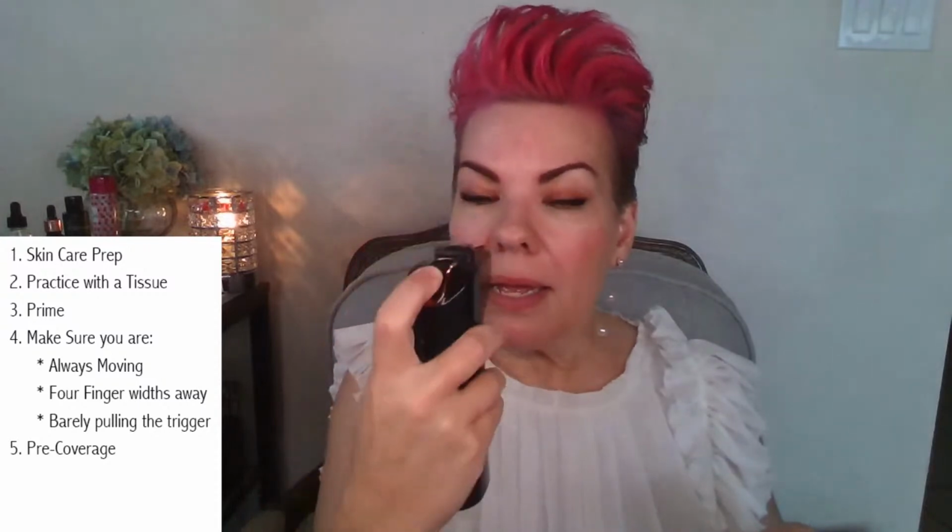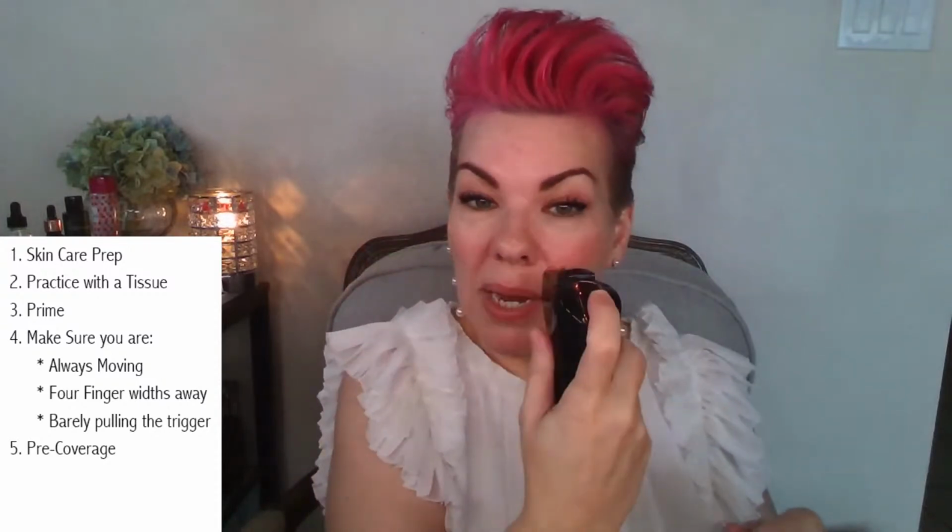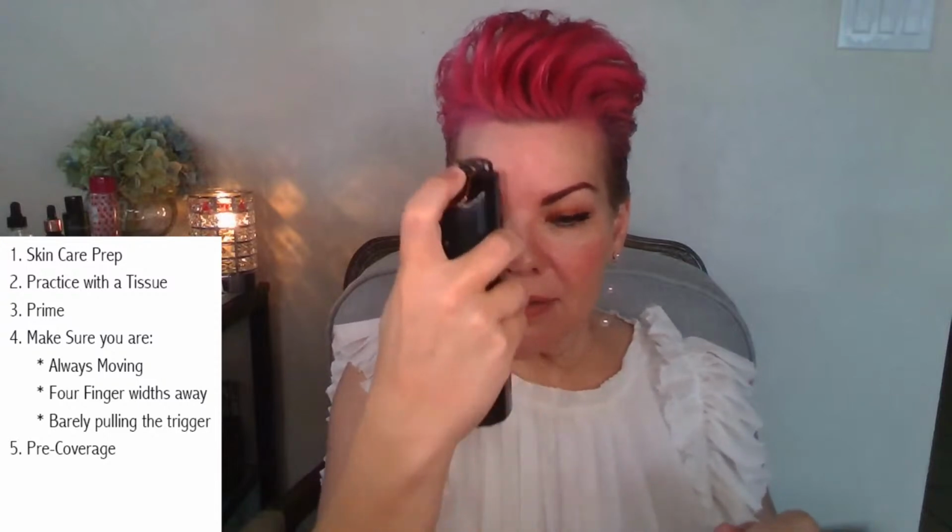So I'm going to hit where I'm going to want medium coverage, just a little bit with my pre-coverage, which for me is in the T-zone.